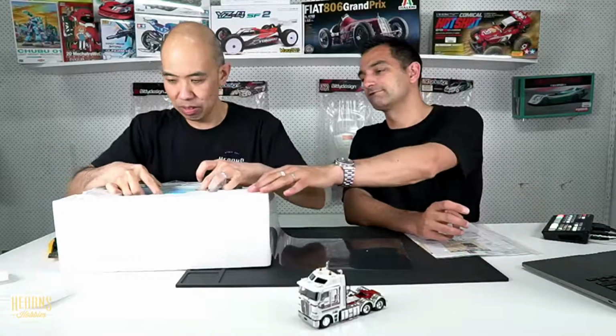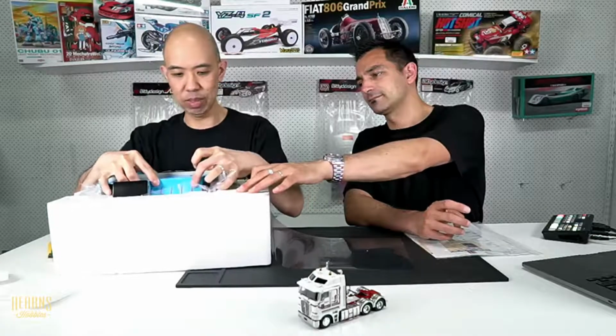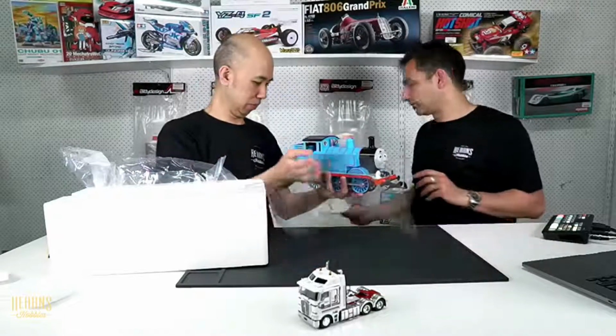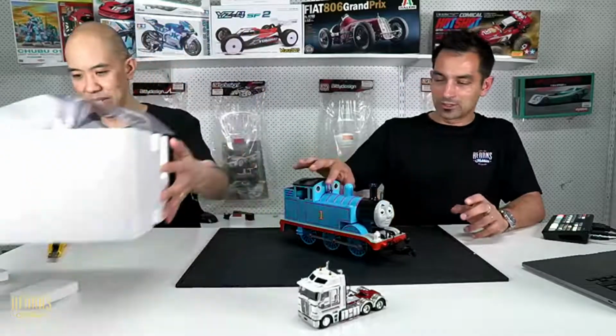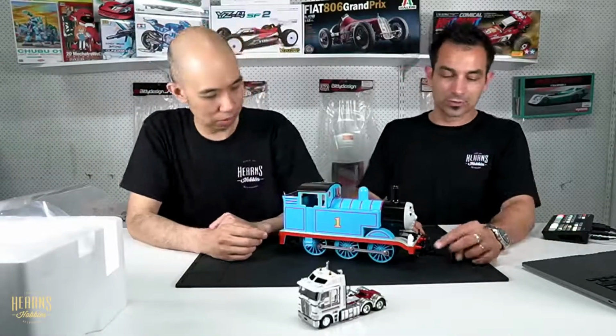So let's just slowly pull him out here. A nice tight fit. It's very bright, isn't he? He is bright. Thomas the Tank. Here we go. That coupling is huge. I have to admit that personally, I haven't had any involvement with G-Scale. I've seen them at the train shows, and they do look impressive, but I haven't had any other involvement. The coupling actually looks quite similar to an HO one, but it's just gigantic.